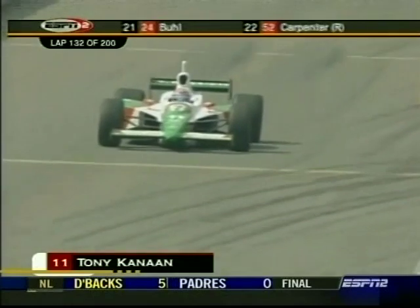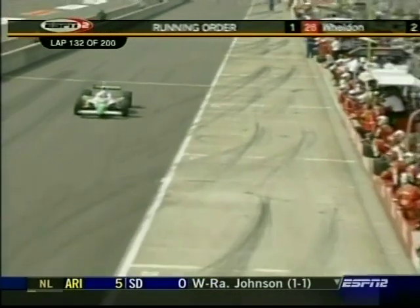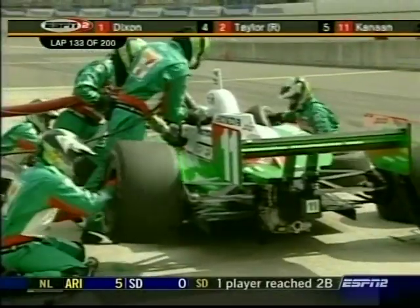I guess you don't want to take any chances with it. I would think this is a lap or two early certainly for Tony Kanaan, but at least they're going to get the pit cleared out for Weldon to come through as the leader, and then it should be just one more stop. And that, Paul Page, is exactly the decision that the 7-Eleven crew has made.